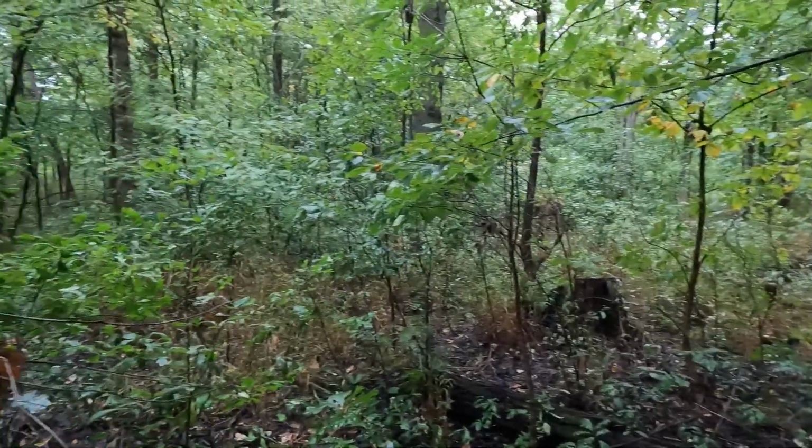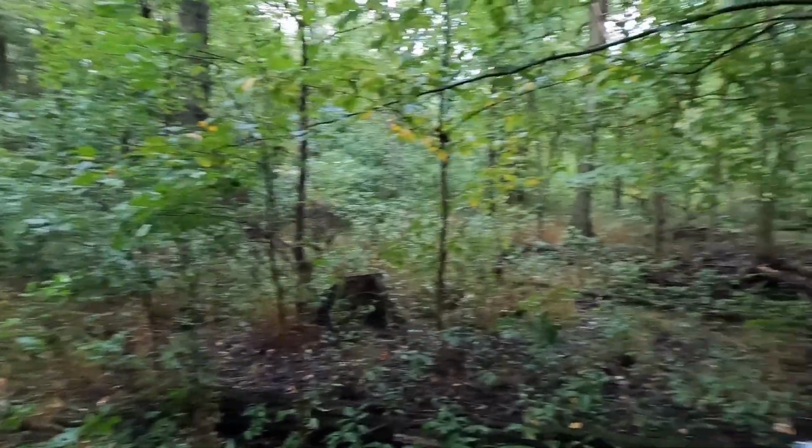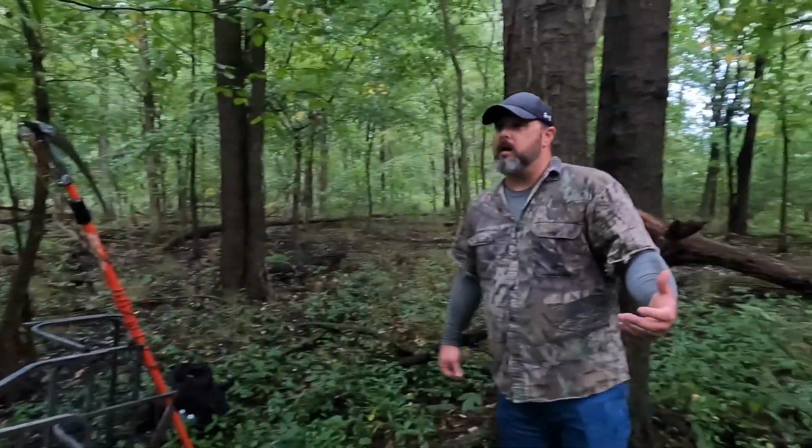You see the saplings and these smaller saplings, you're going to find that they become rubs, and I'm actually seeing a couple right now that are old rubs from last year on these small saplings in here. So that is buck indicators right there.